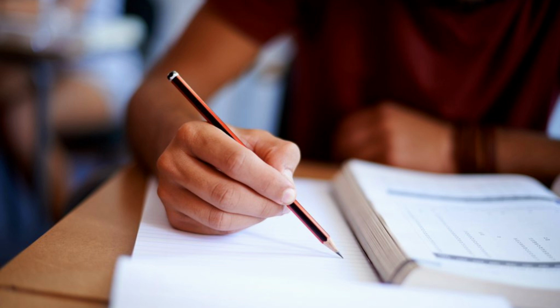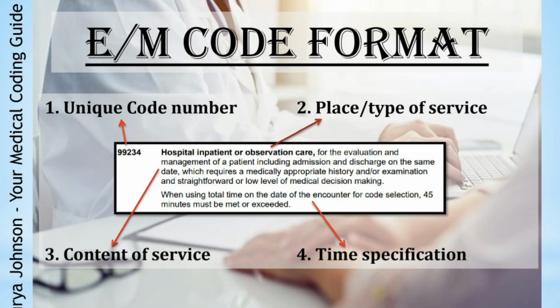Before getting into the E&M guidelines, first we will see the E&M code format. Why am I telling you about this code format? Because when you're going for the exam, or even when you're going for work, you should know the format of each code. Then only will it be easy for you to look for specific keywords and choose that code. Otherwise you will be randomly running through the same codes again and again, not knowing where to look for what. So you should know the E&M code format. If you see this example code 99234, which is in the hospital inpatient or observation care CPT.